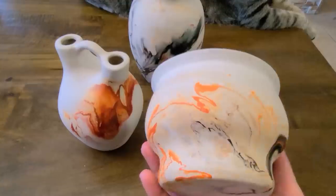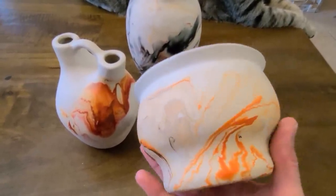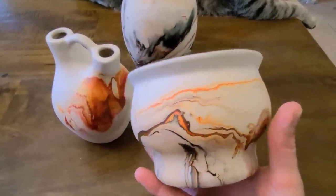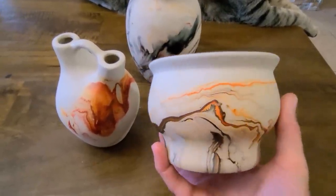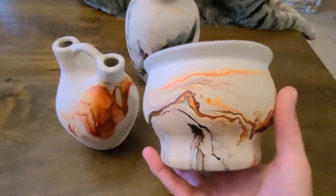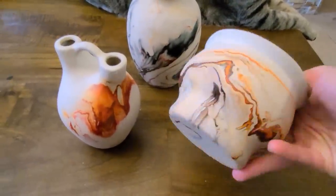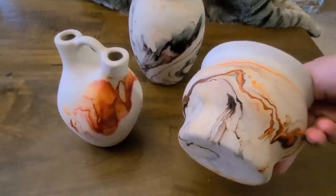And the way they make these beautiful patterns with the paint is they drip oil paint on water, add a little bit of vinegar, and then they dip the clay pieces into the water and the oil paint sticks onto the pottery piece, leaving these gorgeous patterns. And as they pull the piece out, they give it a twist, which makes the paint swirl around.